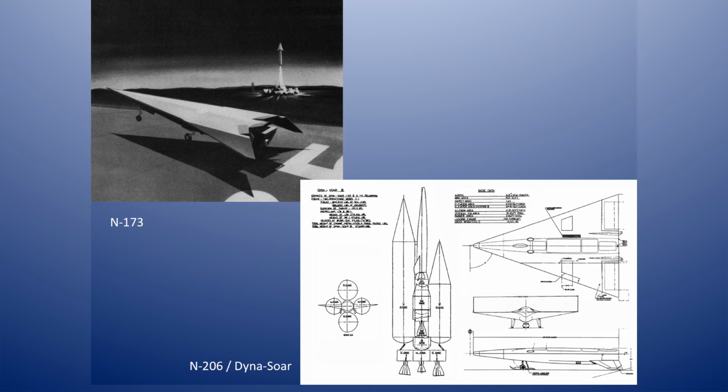Utilizing the concept that Sanger had of the skip bomber, how about if we do some boost glide skip reconnaissance? The N-173 was phase 3 of the Weapons System 118P proposal. And then the N-206 was part of the dinosaur proposal with dynamic soaring, not the old beast that died out. Well, maybe it's the same thing. But the dynamic soaring high altitude reconnaissance program, both Air Force programs, were to essentially fly high over the enemy, skip along the atmosphere, and re-enter and recover at a friendly base.